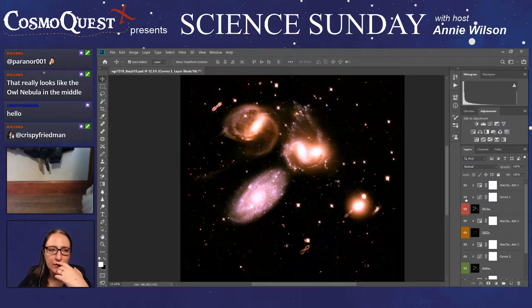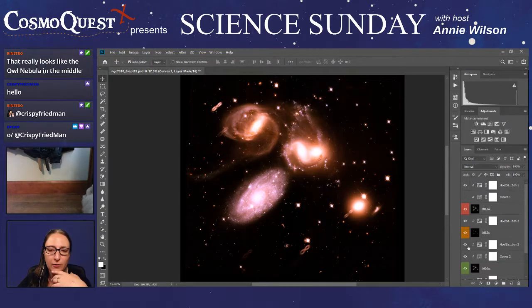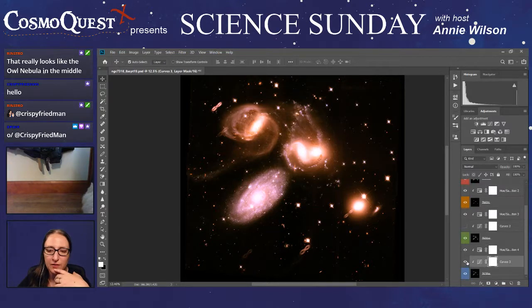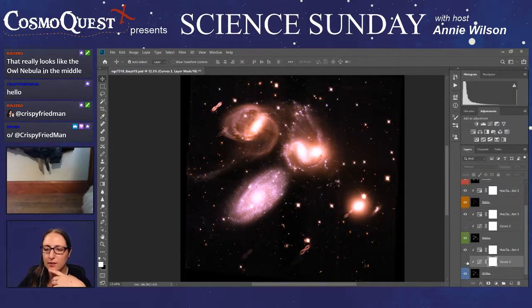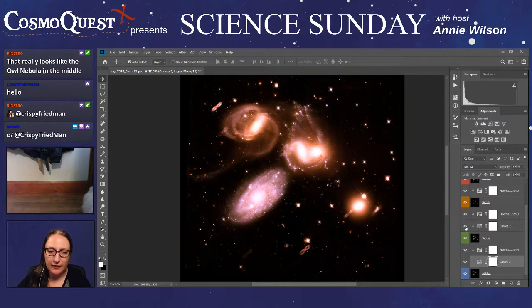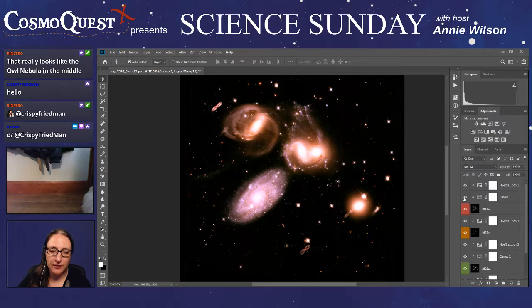Let me just turn off all the curves so we can see how much of a difference the curves made. So this was before I added the curves, and like I said, the black background wasn't as black. But the minute I started adding the curves, the black background is indeed much more black. But now we can see all the noise.